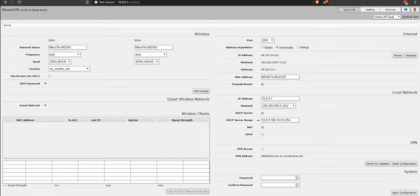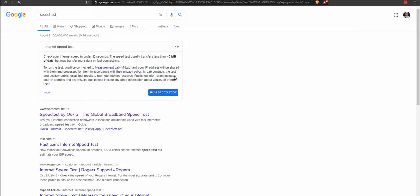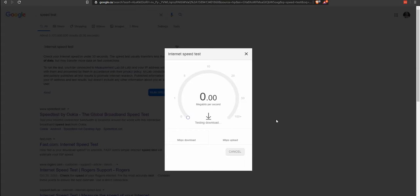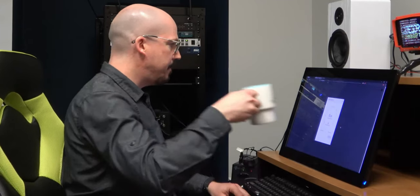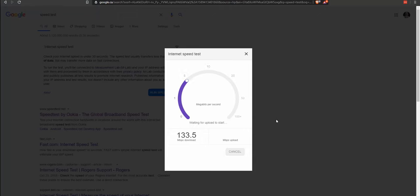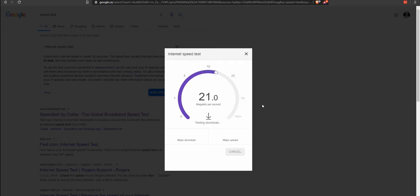So now I should already have access to, say, Google. Yes, I am online. Let's do a quick speed test. Let's see how she's doing. Go, go, go. So that was a pretty miserable download speed. Upload speed, not terrible. Test again. Something's up there.